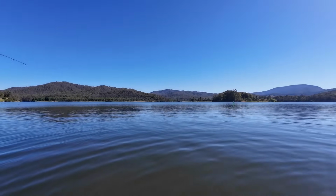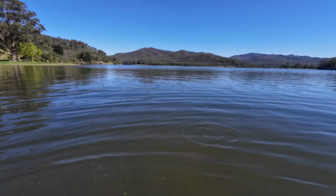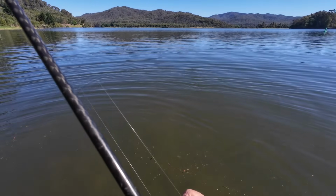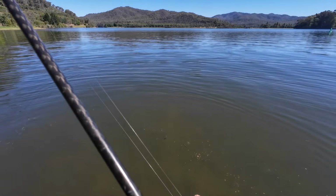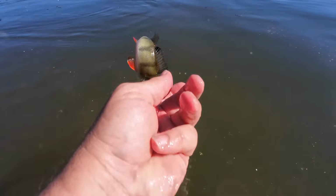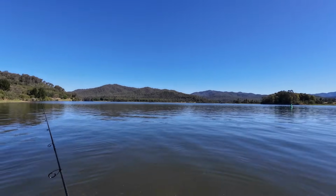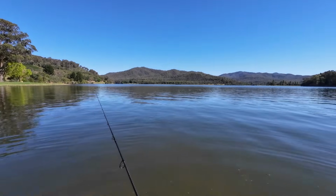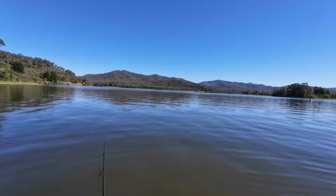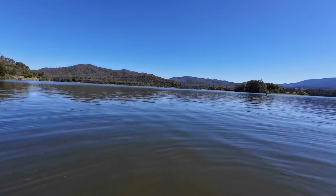Got him. It's been a bit slow. It's taken me a while to pick one up. Once again, another little one. Still no size. Any fish is better than no fish, even when they're small. I would like a nice fish to take home for a feed. But if I don't get one, that's okay. I'm actually just happy to be catching fish, being that it's the time of the year that I don't normally fish Lake Buffalo.